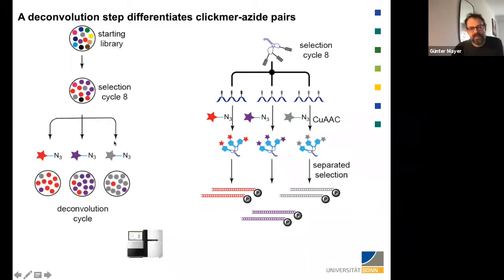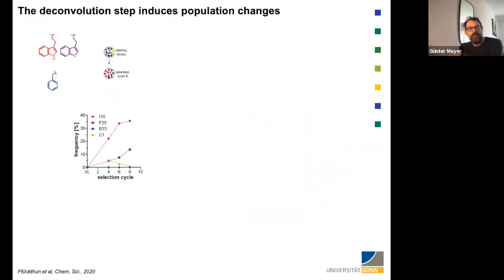So the idea is, if you do it only with this modification, you will enrich for these species. If you do it with this modification, you enrich with these species. And compared to the selection cycle 8, you will see which is the favorite modification of which clickmere that we did enrich in the library. So these are the NGS data. For the sake of clarity and for an ease to follow, we were focusing on these 4 clickmeres in the library. So this is the selection cycle 8 shown here.